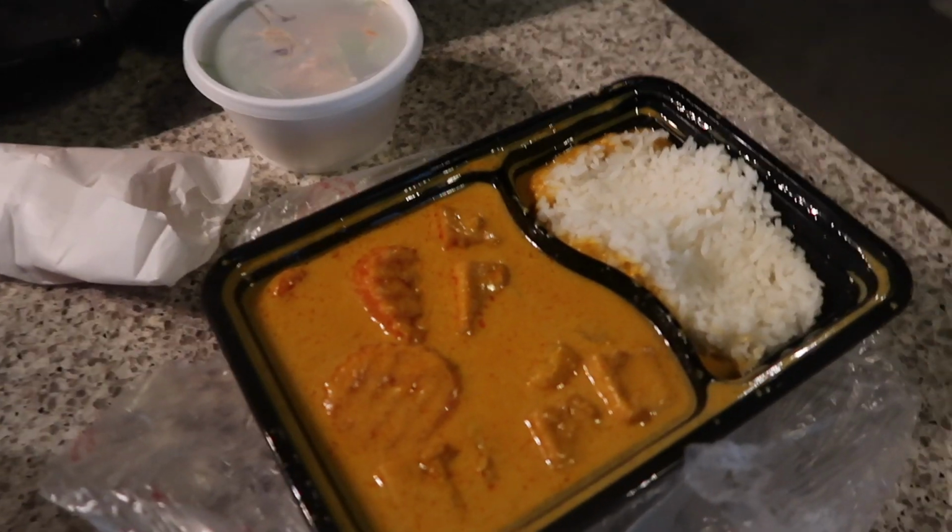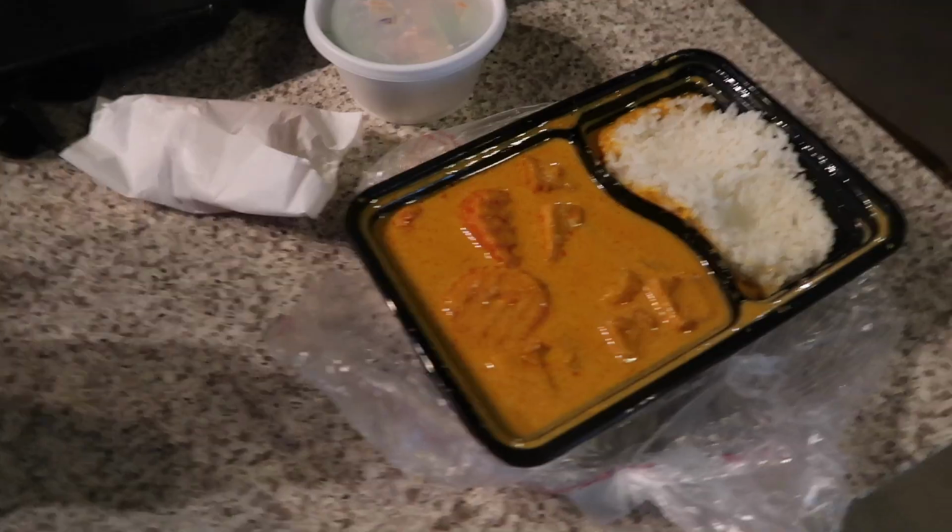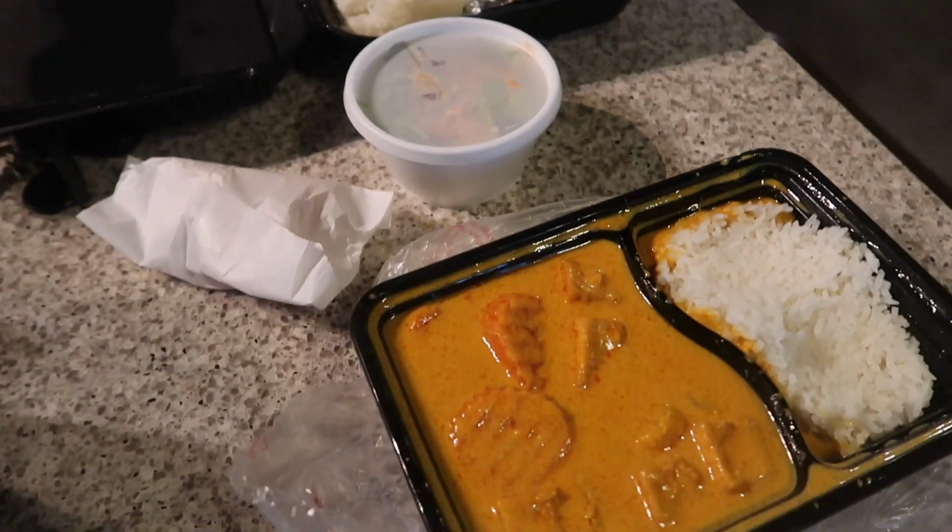Whoa, clunky. Okay, I got yellow curry and Delaney got garlic pepper tofu lunch specials. A lot of Thai food because it's super good. So this is one we haven't tried yet. Give it a go.